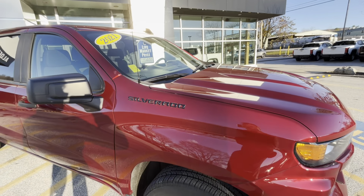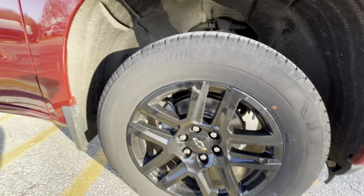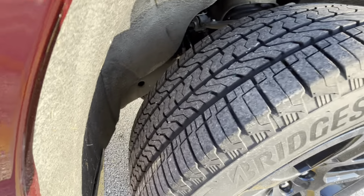Also on the exterior here, we've got our blacked out badging. We've got these black wheels. These are a 20-inch aluminum wheel with a Bridgestone tire on there. Very beautiful tread pattern left.